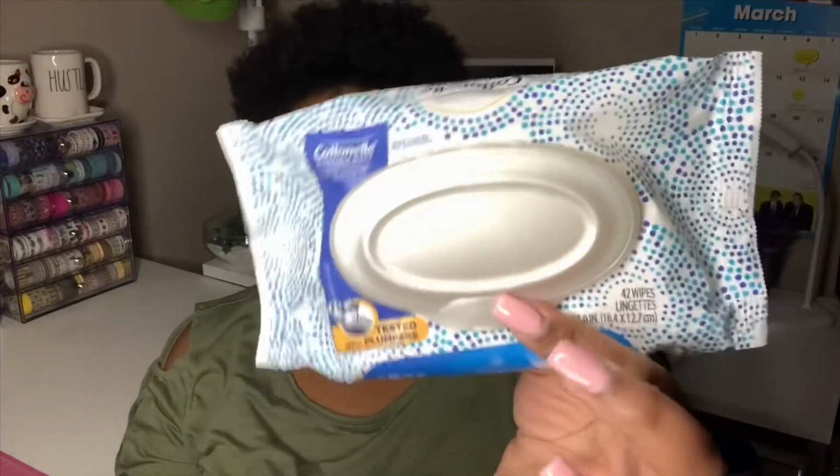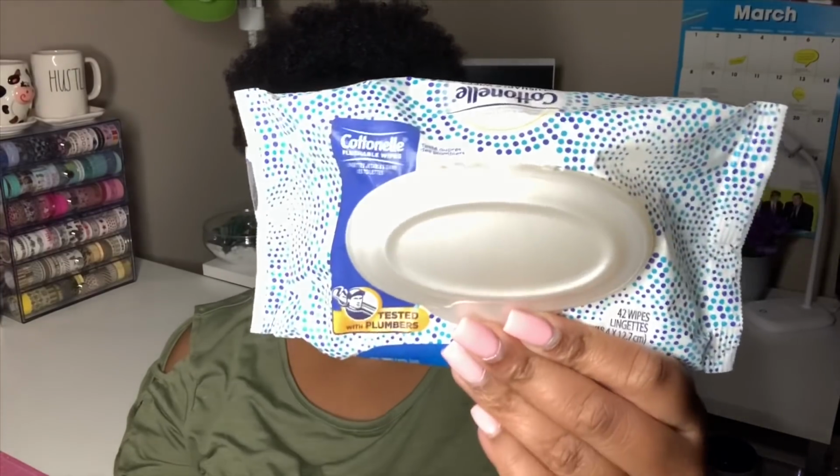So I use some of the Cottonelle flushable wipes. I really love these. I've been using them for years, and they really do get the job done. They are flushable.